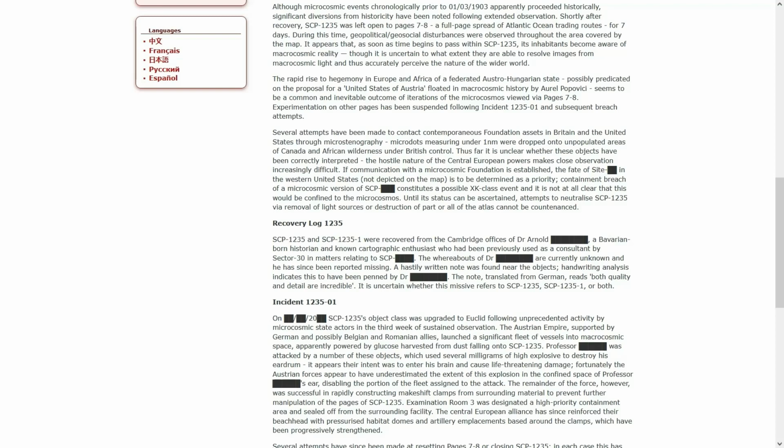It appears that, as soon as time begins to pass within 1235, its inhabitants become aware of macrocosmic reality, though it is uncertain to what extent they are able to resolve images from macrocosmic light, and thus accurately perceive the nature of the wider world.